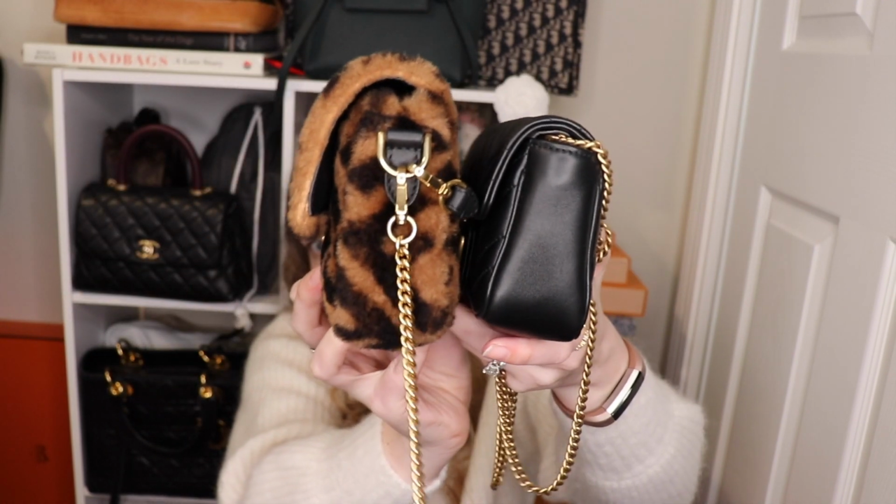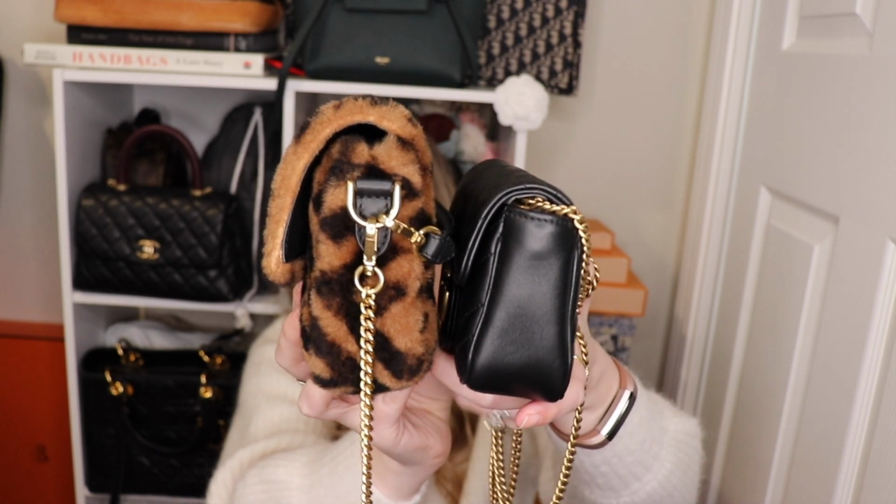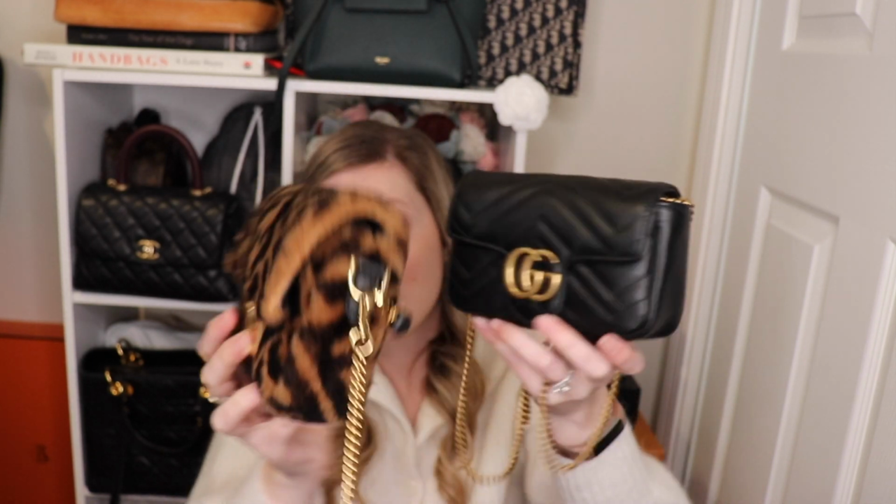You do see that the depth looks very similar, but this depth is actually way skinnier because the other is, again, just fluffy. One does look way bigger than the other, but as you could see and hear by the measurements I gave you, they're actually really, really similar.